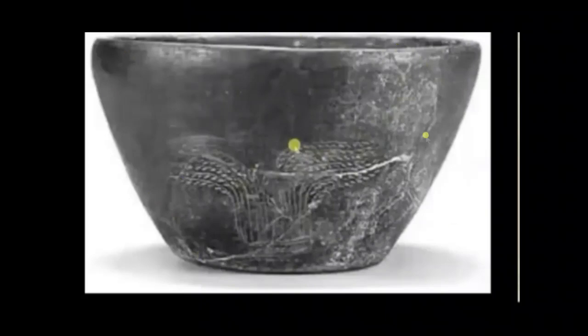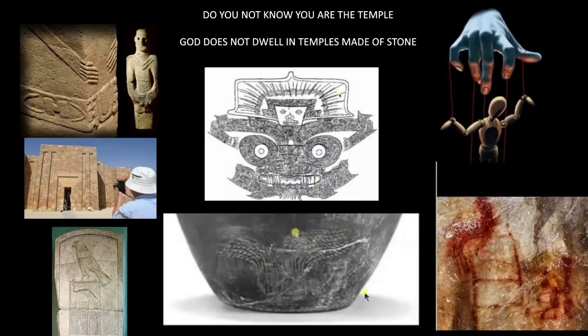This beaker from the Langsu Museum, on it we can see the temple and the hands coming holding the temple, and just at the side of it here we can see some sort of figure. Hands look to be made of dots. I did mention the dots in the Altamara cave. I didn't give it the explanation that it deserved. This beaker.